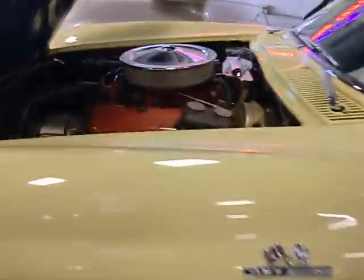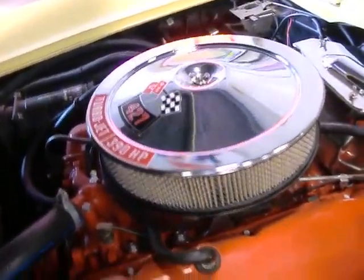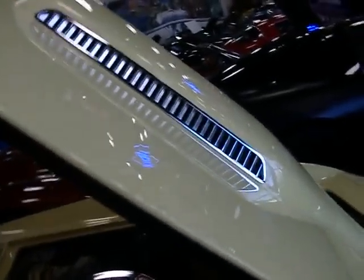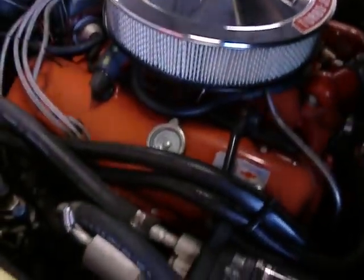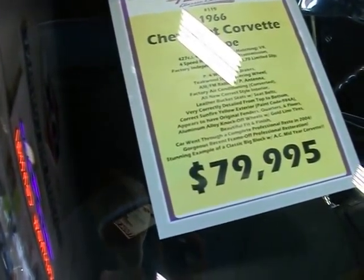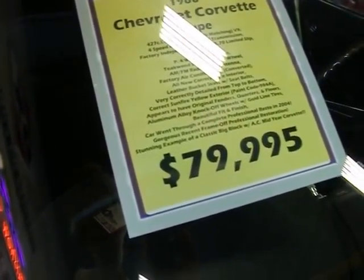427, '66, '66, 427. 390, just a sedan motor, Corvette badge. In '66, they didn't have that in '65. Got the Mako Shark hood, not the 425 horsepower. It's got air conditioning. 427, four-speed Muncie, 370 gears. Aluminum alloy knockoff wheels, gold line tires, 80,000.